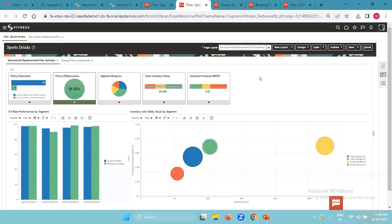Not only does this do replenishment, but it also takes into consideration something like inventory rebalancing. Inventory rebalancing is when you have excess inventory in a particular location and you have a shortage in another distribution location or a store, right? Then it does a rebalancing. So the plan automatically generates a transfer order from a location where there is excess inventory to a location where there is a shortage. This rebalancing act is done automatically by the plan.